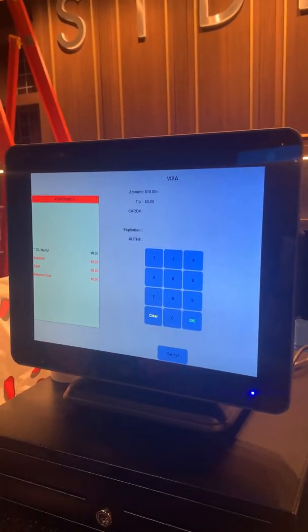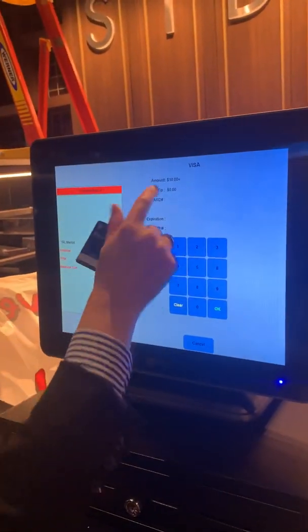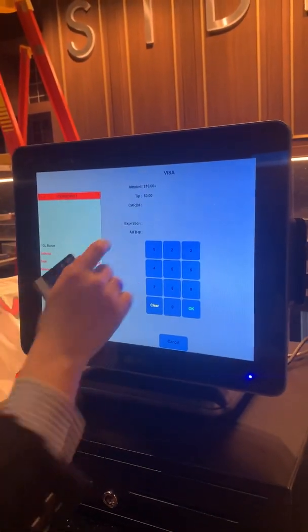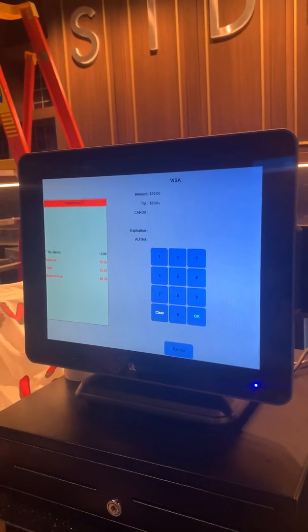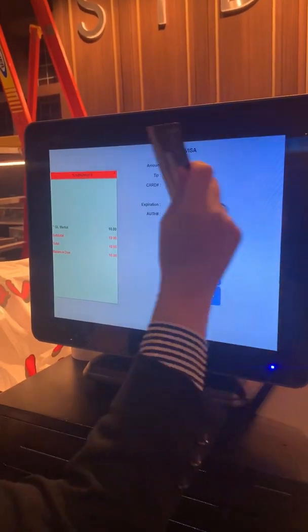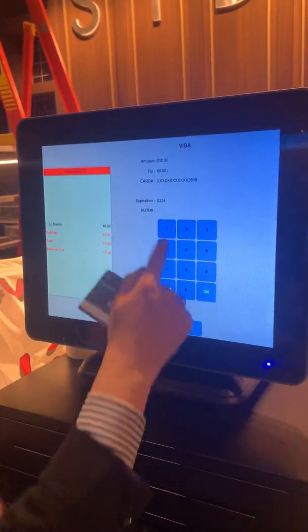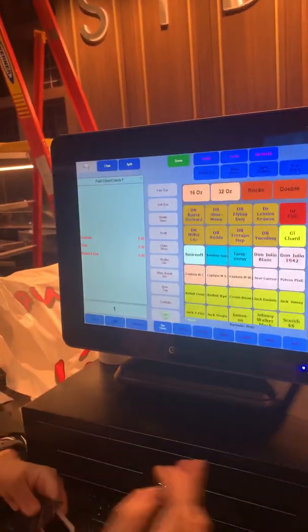If I have two cards and I say, can you put 5 on here and 5 on here, you can actually adjust it before you swipe. If they just want to do a $10, or if they tell you, hey, put $2 on there, you can do it right away. But if they don't, like normal people, you just click whenever, swipe the card, it goes through, click OK. Now it's authorizing, and then it closed it out.